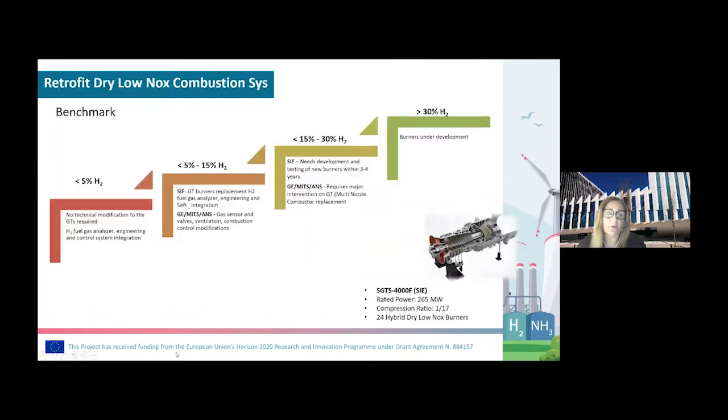Regarding the gas turbine, I would like to address this aspect. An assessment has been done, a benchmark towards the main original manufacturers, and all say that below 5% of hydrogen, no technical modifications in gas turbines are required. Only a hydrogen flow analyzer, engineering and control system integration measures are necessary.